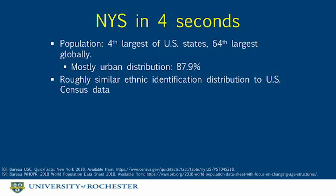So New York State in 4 seconds. It's the 4th largest state. It's the 64th largest municipality globally, and it has basically the same ethnic distribution as the U.S. Census, which makes it a great data set to evaluate how things look at a national level.